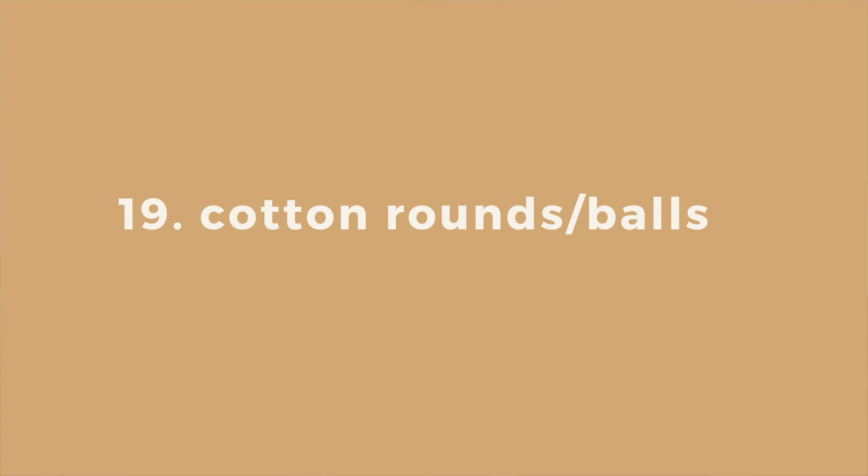Number 19, we do not buy cotton rounds or cotton balls. I have a couple different sets of cotton rounds that I use for different things. The ones that I use for my nails are in the black color. The ones that I use on my face are in the white color. And that's how I keep them separated.